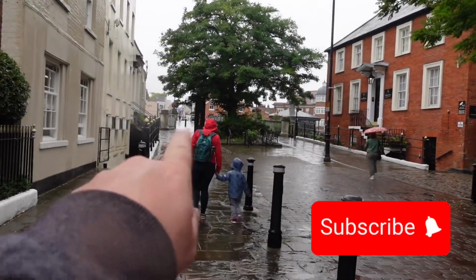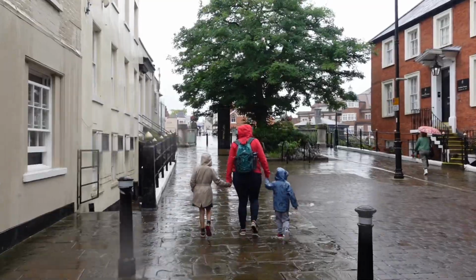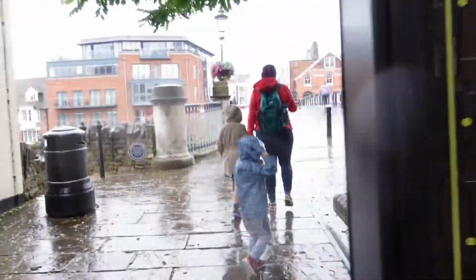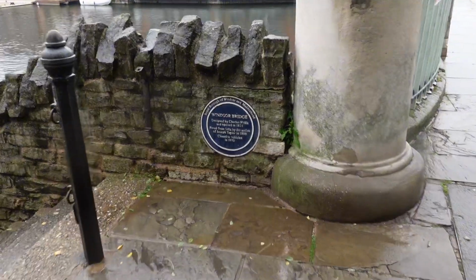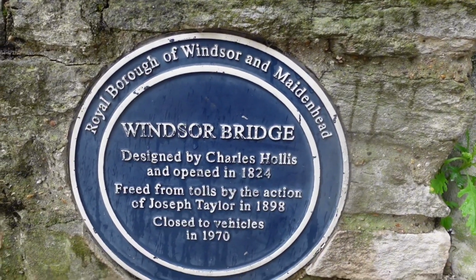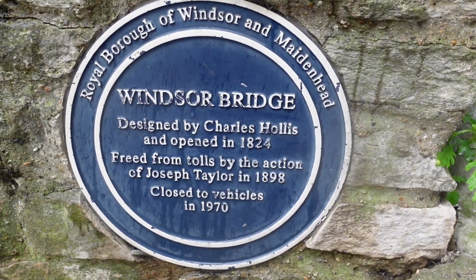Right, okay, so that little bridge there, I assume the Thames River will be running underneath it. Let's go find out. Windsor and Eton Bridge states there. Ooh, an information placard. You know I love my information placards. So what have we got? Windsor Bridge, designed by Charles Hollis and opened in 1824.